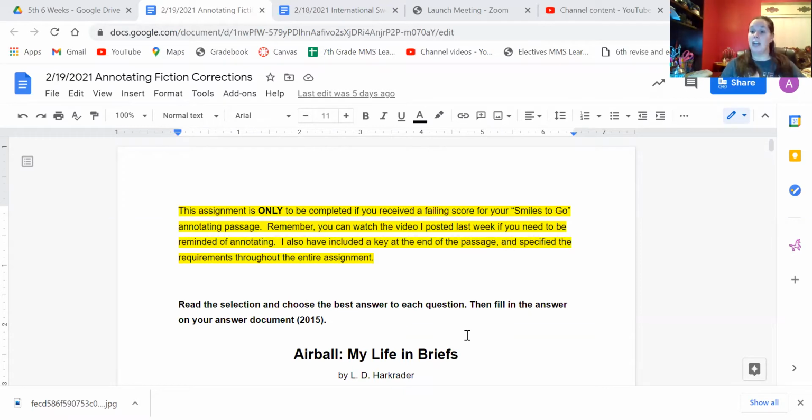You're going to have an entire week to get this done, okay? But if you'll notice, it is highlighted at the very top. This assignment is only to be completed if you received a failing score for your Smiles to Go annotating passage. So a lot of you do not need to do anything with this. Okay, this is how the corrections will be done.